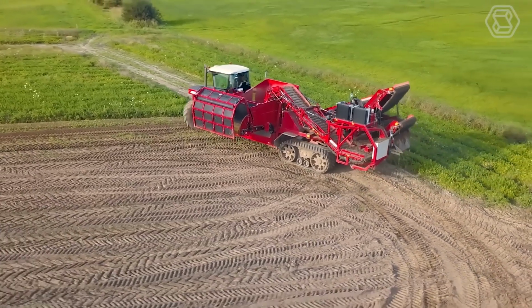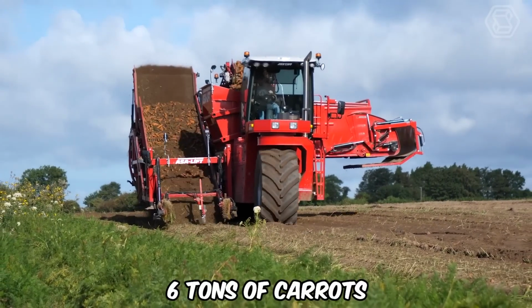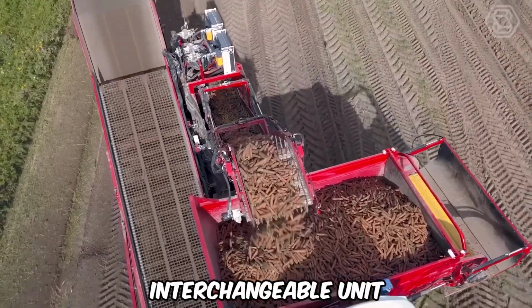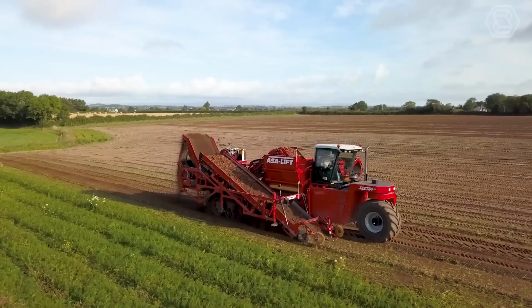The elevator arm swings up along the machine and continues to fill the hopper, capable of holding 6 tons of carrots. The entire tine elevator section of the machine is designed as an interchangeable unit, so the 4-row Terrabil section can replace the Coulter elevator.